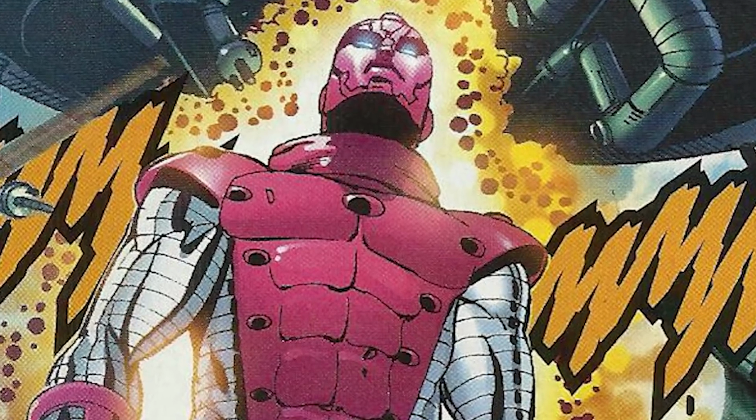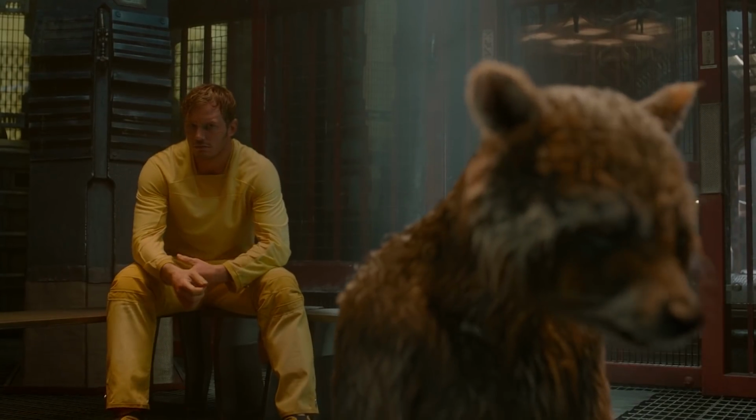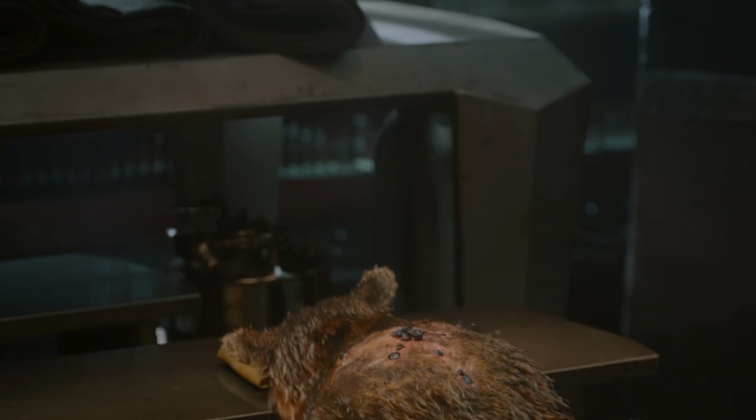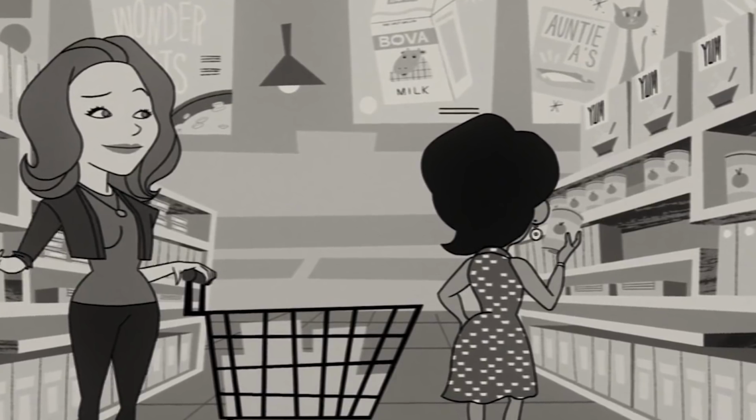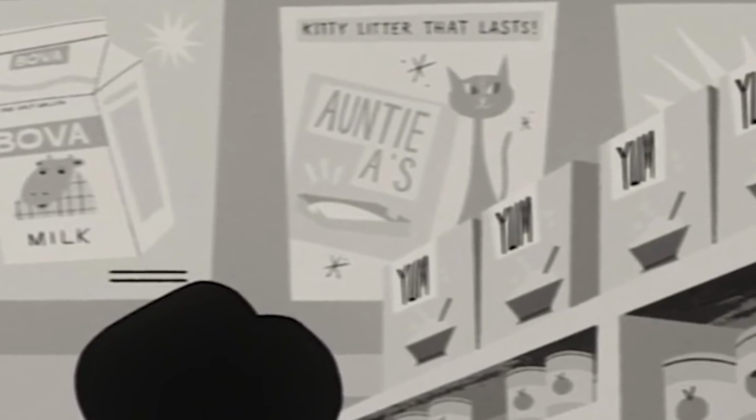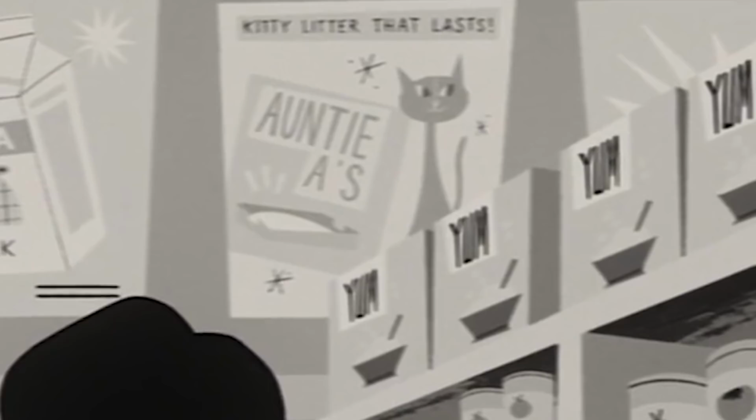There's a lot of rumors that he could actually show up during Guardians of the Galaxy Volume 3, and he's the character who created Rocket. But Bova milk, bovine, cow, cow's milk, you get the reference. The Auntie A cat sign there, also probably another reference to Agatha Harkness in the comics.